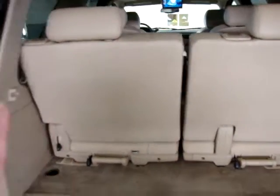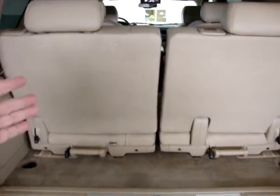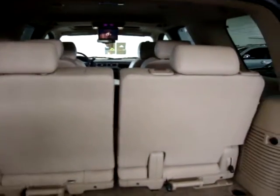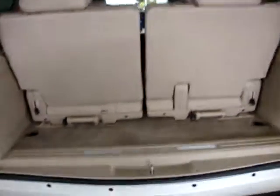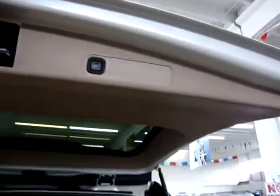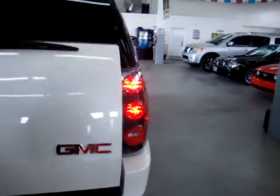So if you, let's say, needed to place a large box on this side, you have to remove the seat or flip it forward, you can actually still have somebody sit over here. So you can do one side and not the other, remove one and not the other, flip one up and not the other. So it's completely independent of each other. All right, to close the power tailgate, all you gotta do is press here. Again, you can do it from the remote, or you can do it from the inside of the car.